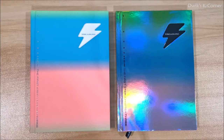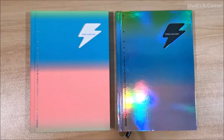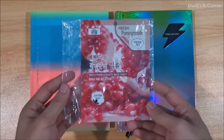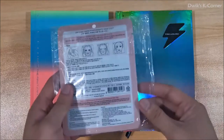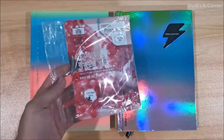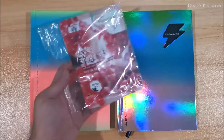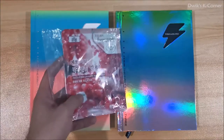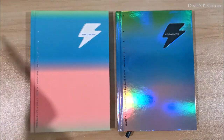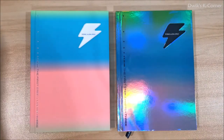So alright, before I let you guys see the photo cards that I bought, they also included this in the package. It's a fresh pomegranate mask sheet. That's really awesome because here in the Philippines, it's common to give masks, like facial masks, as a freebie for any Korean merchandise. So that's really cool.